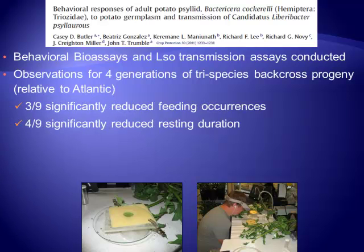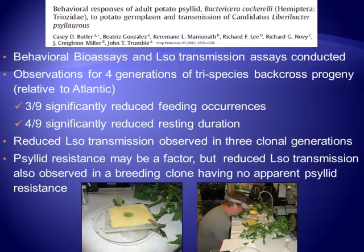3 and 9 had significantly reduced feeding occurrences, and 4 and 9 had reduced resting duration. So this material, and this is across the backcross generations, not just the first backcross. So what that was indicating was there appeared to be some impact on psyllid behavior in this material. And another aspect that Casey found was that there was reduced LSO transmission in 3 clonal generations.